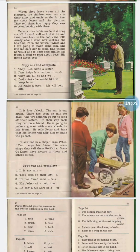When they have seen all the pictures, the children each write to their aunt and uncle to thank them for their letter and the pictures. They tell them how happy they were to be on holiday with them. Peter writes to his uncle that they are all fit and well, and that he and Jane have been to the zoo. Jane tells Auntie about some new clothes she has had.